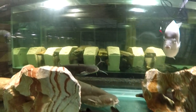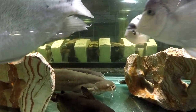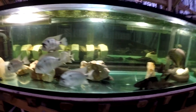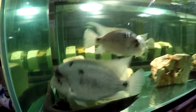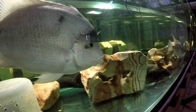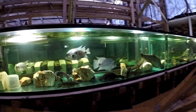We have three amur catfish remaining, Silurus asotus. And there could be somewhere the true eel, the Anguilla bengalensis, but I rarely see it. The eels, of course, have excellent vision. As you can see, they saw me and they swam away.